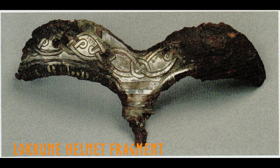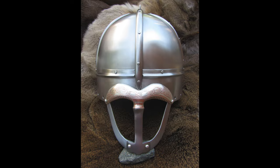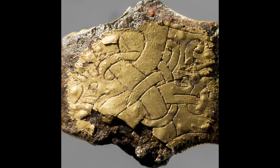In Sweden, the Lokrume helmet fragment is a decorated eyebrow piece from a Viking Age helmet. It is made of iron and the surface of which is covered with silver. It was found in Lokrume, a small settlement on the Swedish island of Gotland.